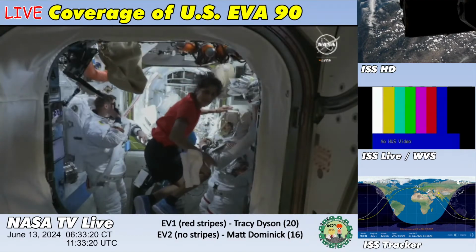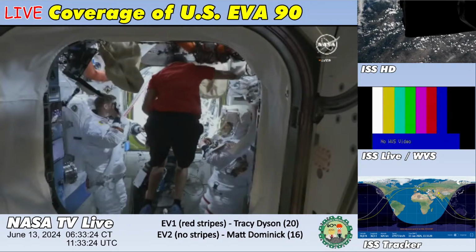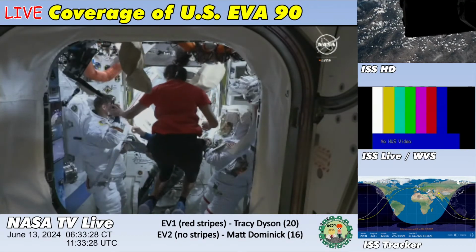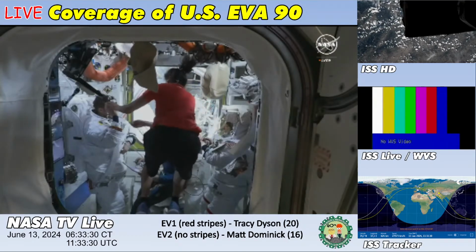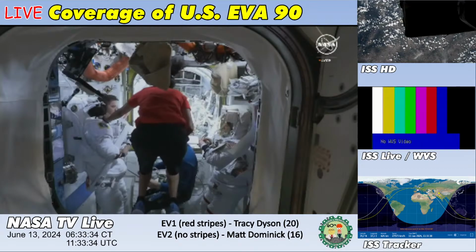Here's a better view of the two spacewalkers. That's Matt Dominick on the left and Tracy Dyson with her helmet still on the right. In the foreground, in the red, that's Sunita Williams, NASA astronaut who arrived on NASA's Boeing crew flight test last week.